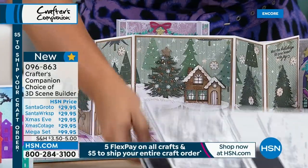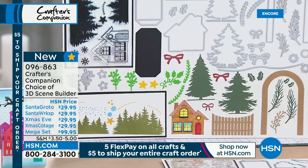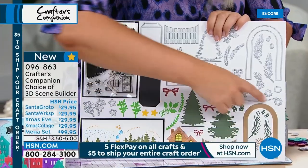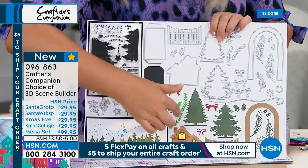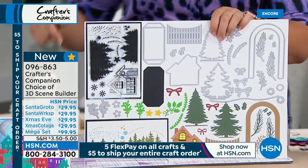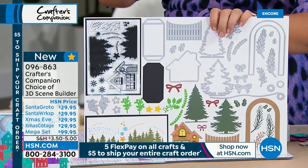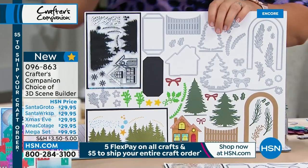Right, so this set here is officially called, let's have a look, Christmas Cottage. So can you see every time, Suzanne, you're getting an archway style. Then in this one you get the little picket fence, all of the trees. You get the background stamps to go with it. And then we've got so many ideas on Facebook and Pinterest and Instagram for you to see how to put these together. That's your third one.